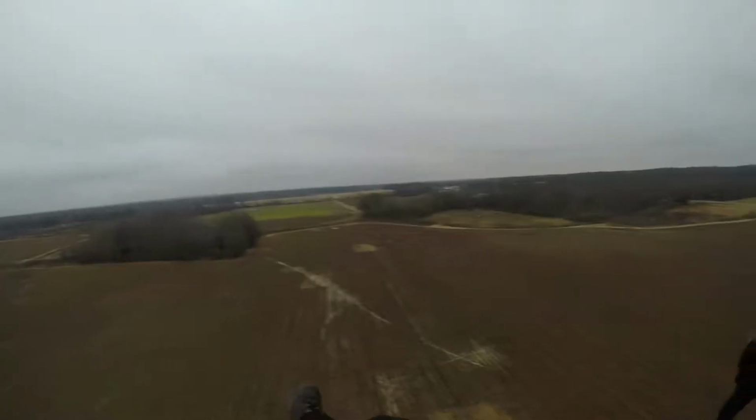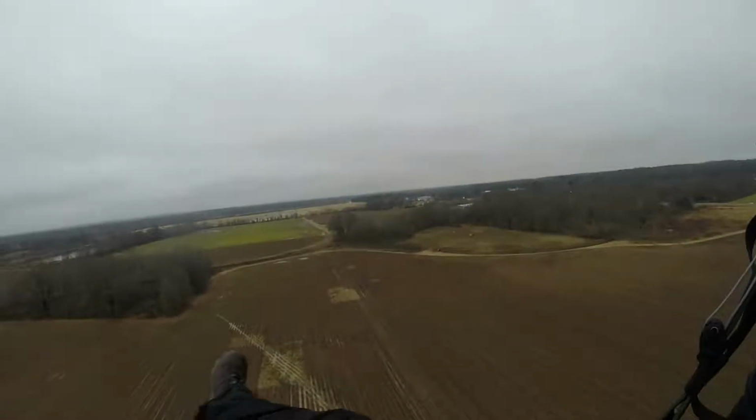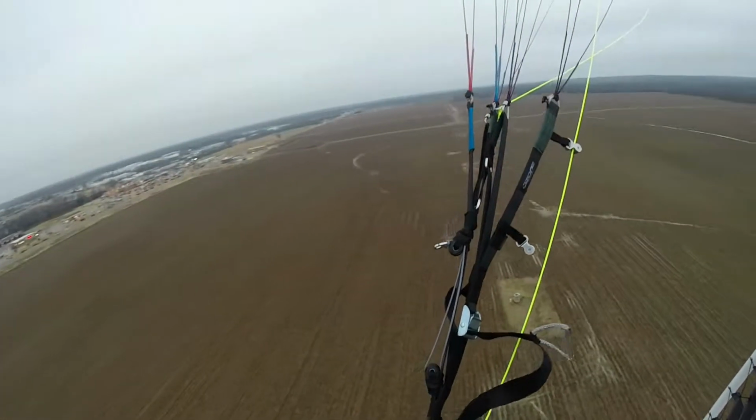It's a tad muddy out. You can see all the muck and mud in these fields, so I wouldn't want to land here. And it was even a bit squishy over on the football fields, but we still made it out.